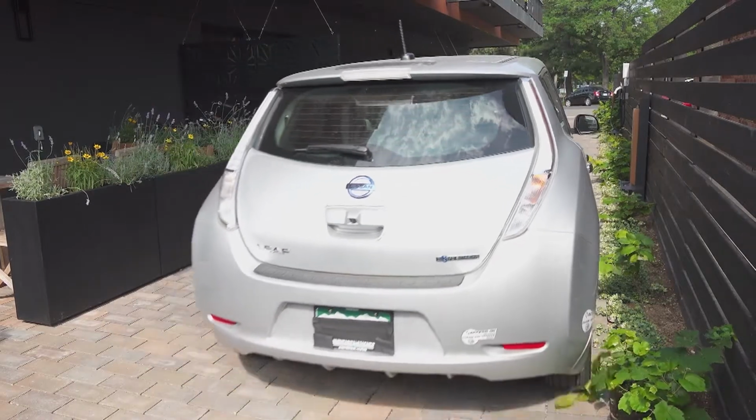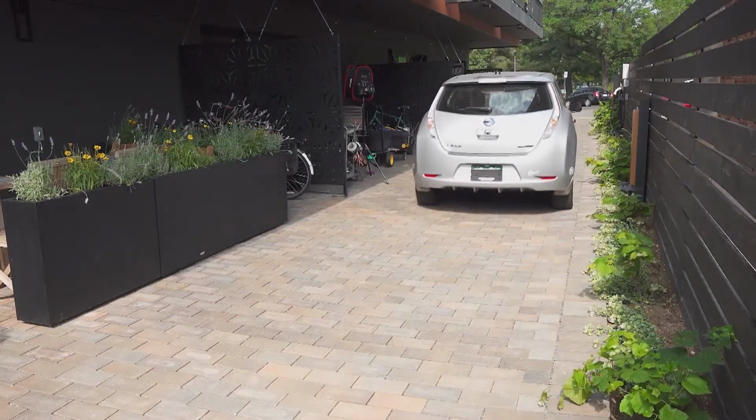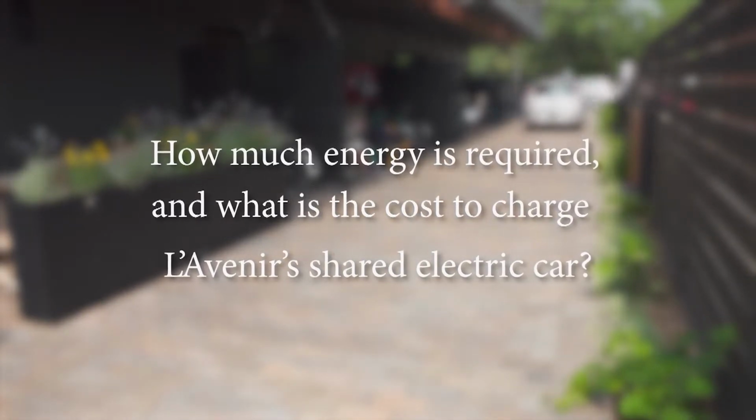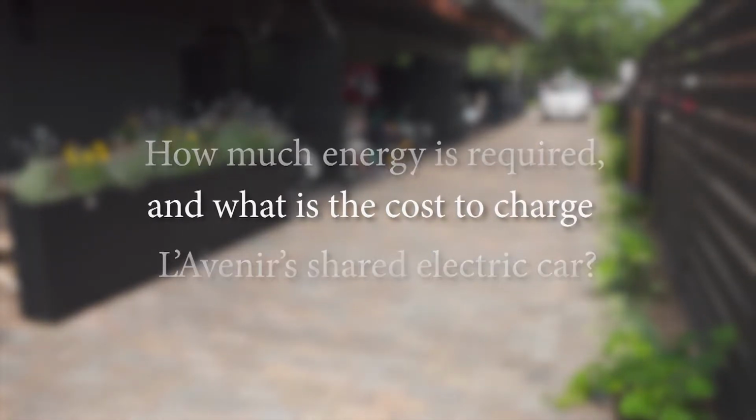Speaking of transportation, LAvenir has a shared electric car that is part of the HOA. Do you know how much energy is required and what it costs to charge it? Find out later in our program.